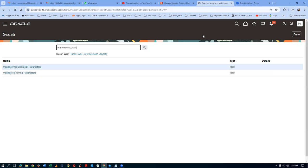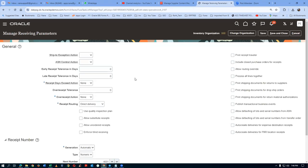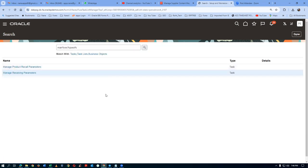So we'll now have a look at the manage receiving parameters. Here we are given direct. This is a low-level entry, actually. If you go to 000, it is a low-level entry. Item is a top-level entry. Item's receipt routing will now override this direct. Fine. Items with no purchase order will be having a standard receipt routing. Now, we'll go and try to shop it.